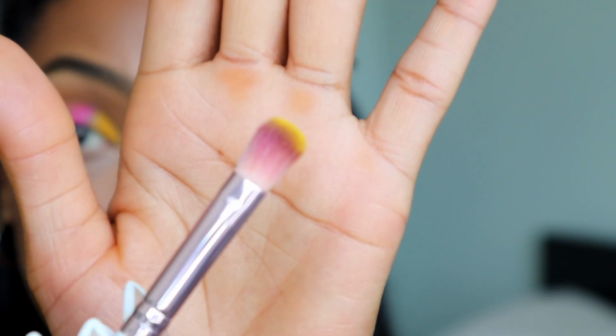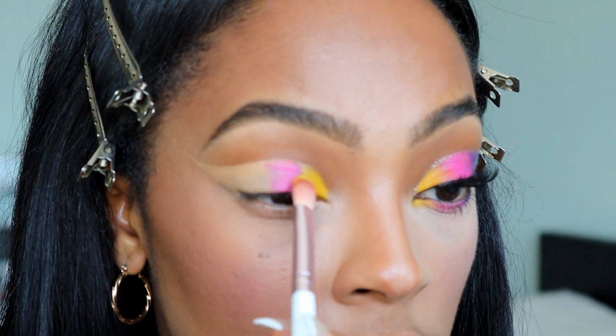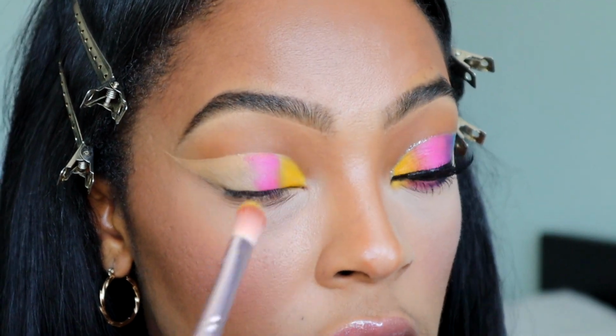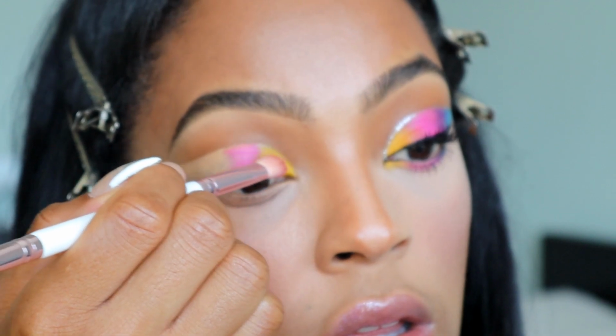The wonderful thing about this palette is that it comes with its own brush. It is so nice. I love this brush, and it's actually a great quality brush. It comes with two ends, one for details and one for blending, and you can obviously tell which one I'm using for blending and which one for detail.